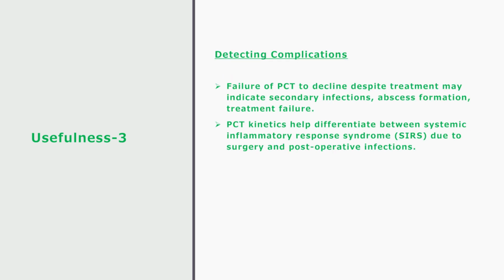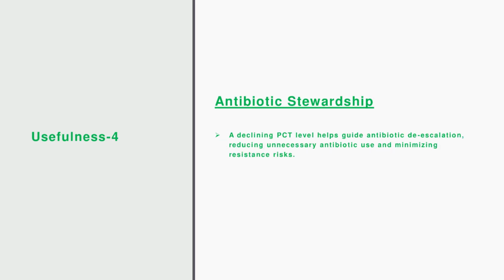Usefulness 3. Detecting complications. Failure of procalcitonin to decline despite treatment may indicate secondary infections, abscess formation, or treatment failure. Procalcitonin kinetics help differentiate between systemic inflammatory response syndrome due to surgery and postoperative infections.